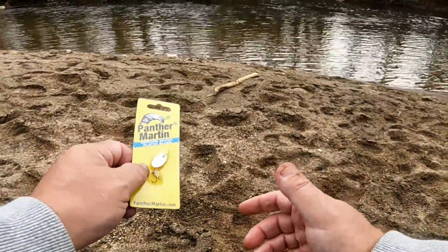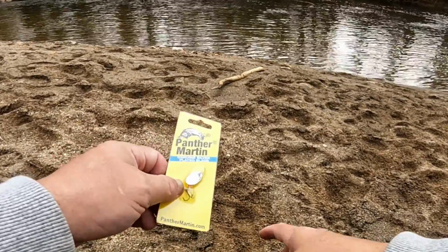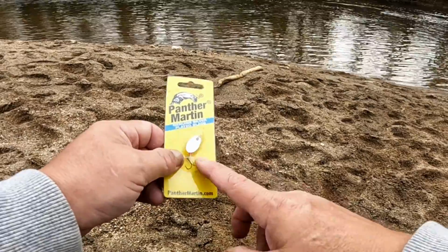Dropping my butt on this log right here. Take a rest for a couple seconds here, rest my weary old bones. You can see Yura's having a great day right now. He's destroying them on these spinners right here.